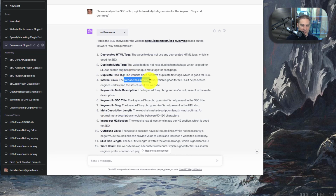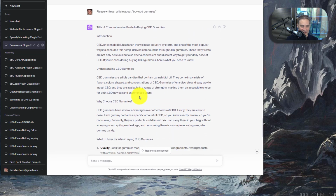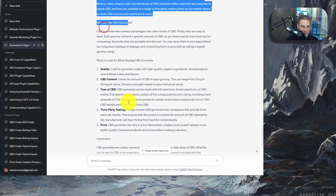It has internal links. Okay. Well, how good are those internal links? There's just a lot here that's not that important. All right, so let's take its article.